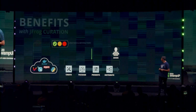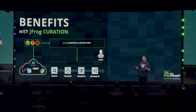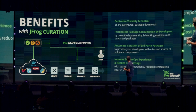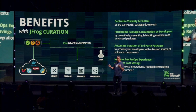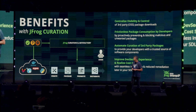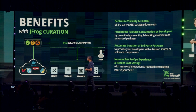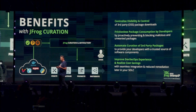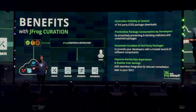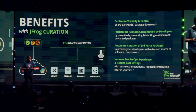JFrog Curation, what are the benefits? So the number one benefit is a centralized visibility and control over all the downloads into your organization, all in one place. Second, it's about a frictionless package consumption experience for developers. They already use JFrog Artifactory remote repositories implicitly, and they continue to do so without any change for them.